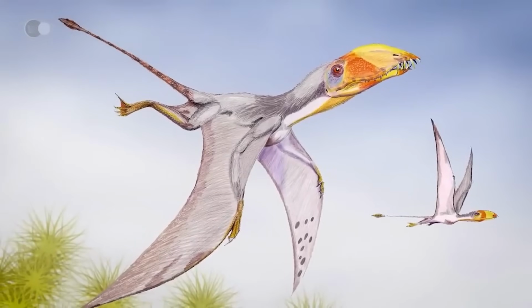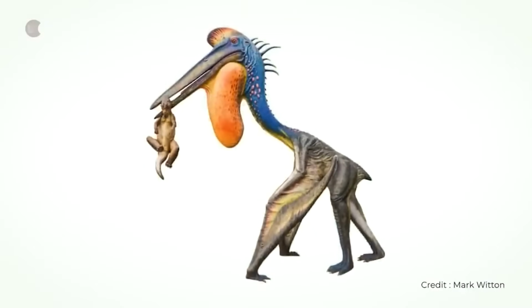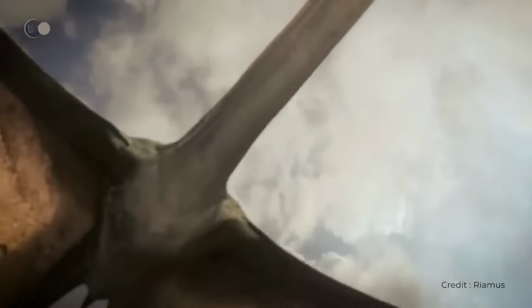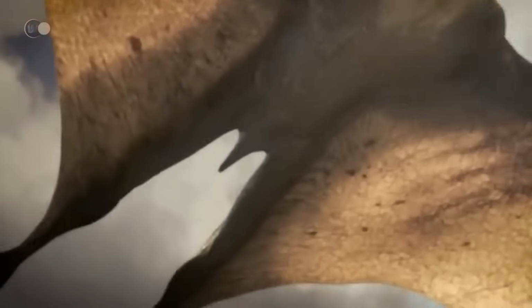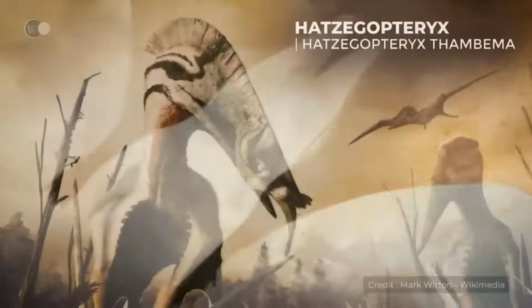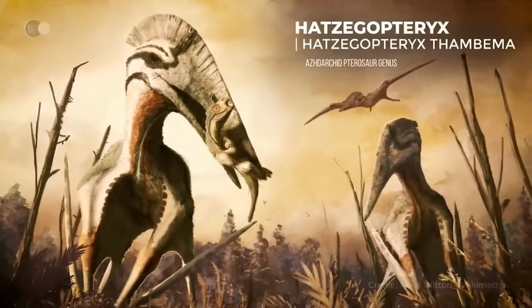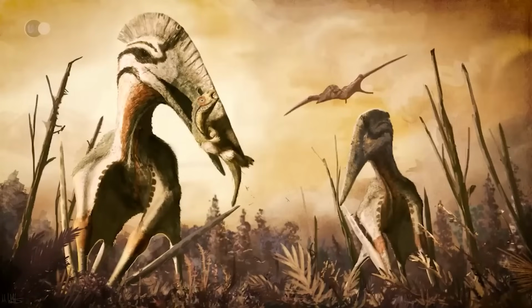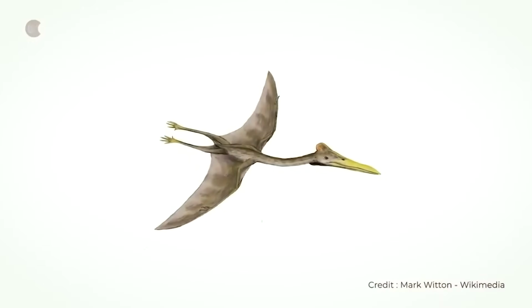Now let's see how another super pterosaur, Hatzegopteryx thambema, fares in flight. Hatzegopteryx thambema is about 13 meters or 43 feet long. If he were to walk on the ground today, he too could admire a giraffe, but he would have to tilt his beak slightly to look into its eyes. He was about 7 meters or 23 feet tall.